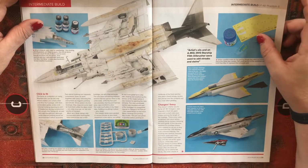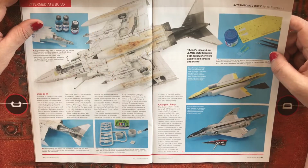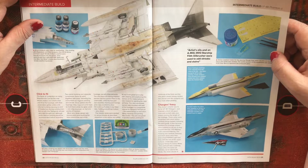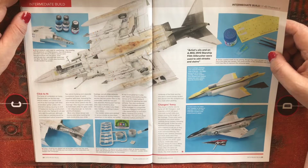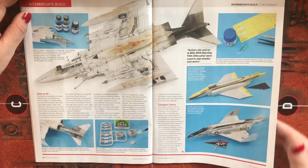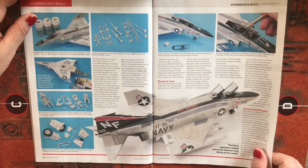Looks like we get some masking panels as well. Tamiya supplied masks for the glazing, though they were not pre-cut, so care and a new blade was needed. The centre section of the windshield was sprayed with X-23 clear blue to represent the armoured glass. So nice.